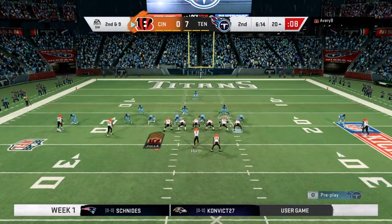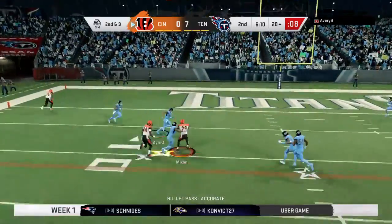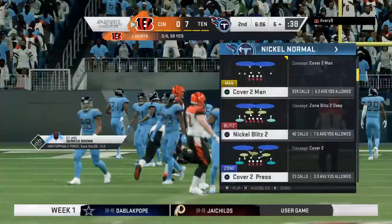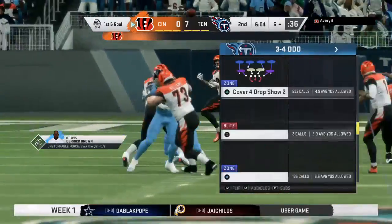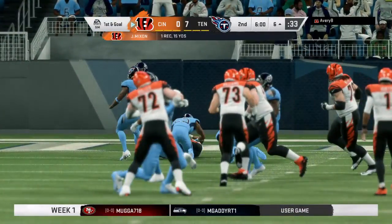Mike, 55. Check. 2nd and 9 now. Come on. He gets this in the hands of Mixon. And they work this near the 5, but he's stopped at the 6. The Bengals passing game finding a rhythm. They've got another first.